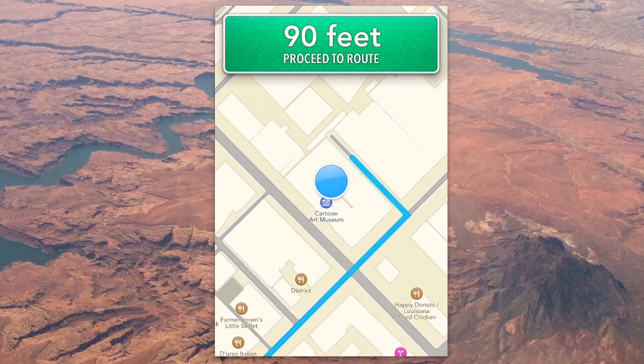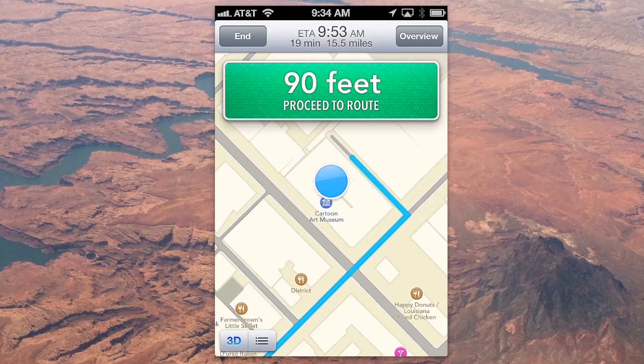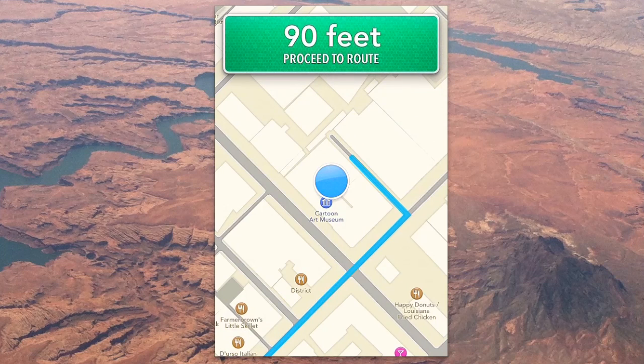Now, one of the things I noticed with the iPhone is that you cannot tap to advance your directions. If I tap the screen, it simply brings back that overview. So they're really going for a hands-free approach here. My guess is that as you hit each waypoint, the map will advance automatically.